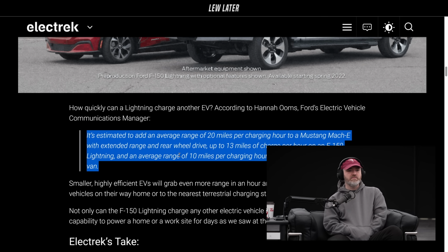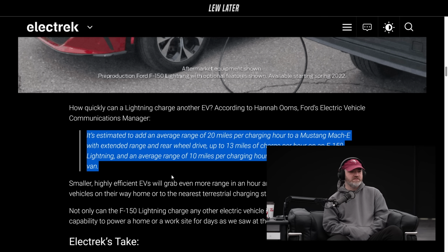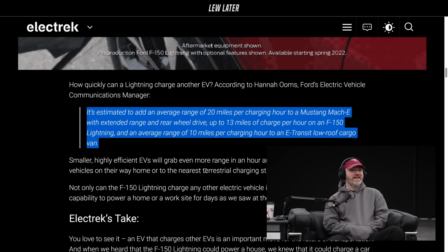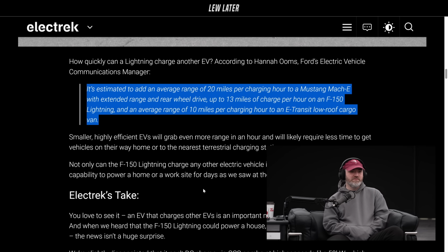Yeah. So what do they say? It's estimated to add an average range of 20 miles per charging hour to a Mustang Mach-E with extended range and rear-wheel drive. Up to 13 miles of charge per hour on an F-150 Lightning. So that's Lightning to Lightning. Smaller, highly efficient EVs will grab even more range in an hour.